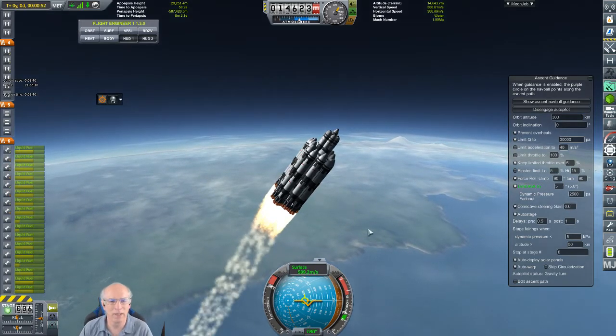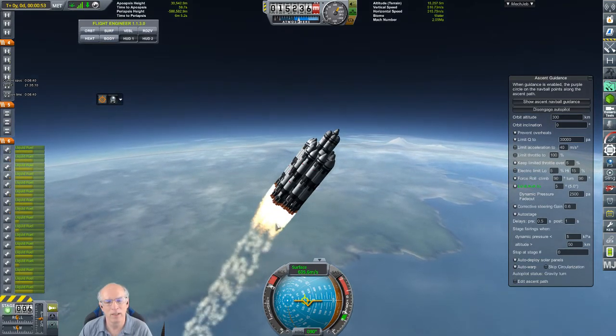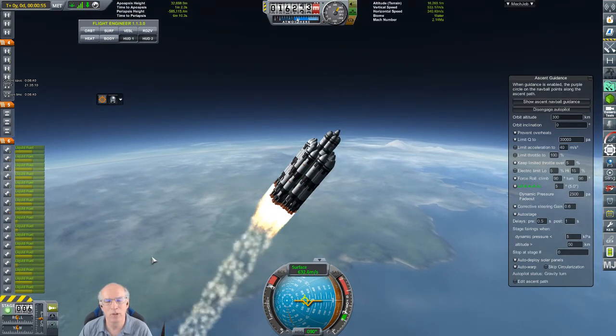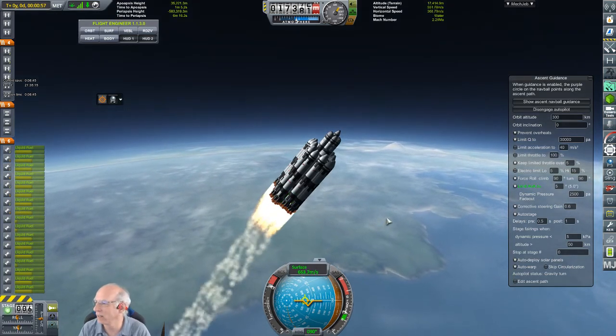This is what I like seeing, where the thrust trail is a little bit angled below. Instead of, if it was going like that, then we'd be in trouble. But this is showing me that we're turning and we're doing very nicely indeed.